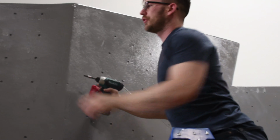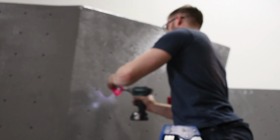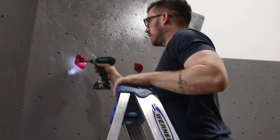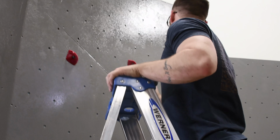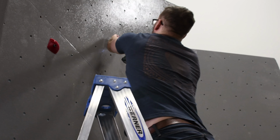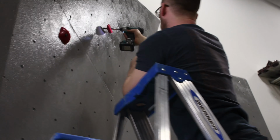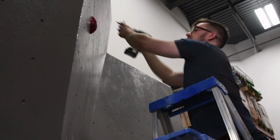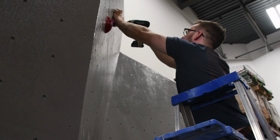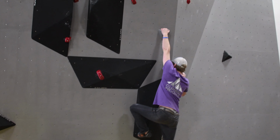Keeping in mind that coming from here, we don't want this to be too reachy, but we do have maybe just a little bit of space to work with here. If we wanted to keep it on the same plane, we can go there. Timeless questions here. Which way do you go? Go here, or reach through. Just slightly high.